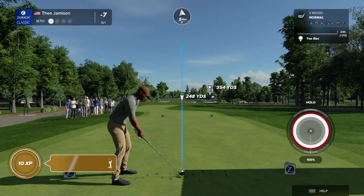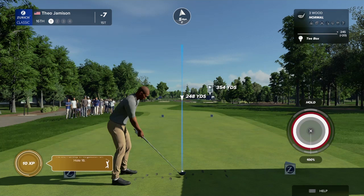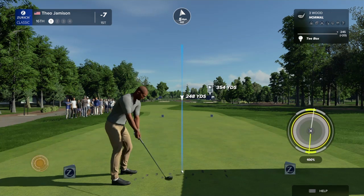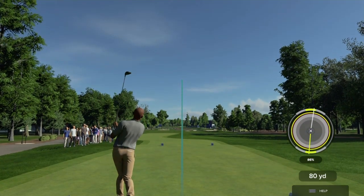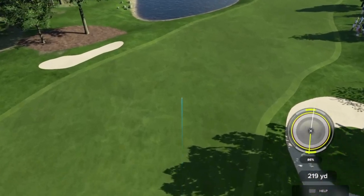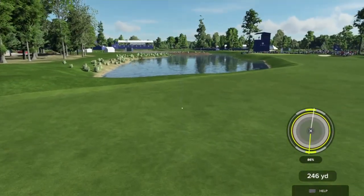Well, as we approach the final holes here at TPC Louisiana, the short par 4 16th, Rich, is a good one, but also a challenging one. Only the brave will take driver out on this short hole. Long irons, hybrids, fairway woods down the left-hand side is just fine.